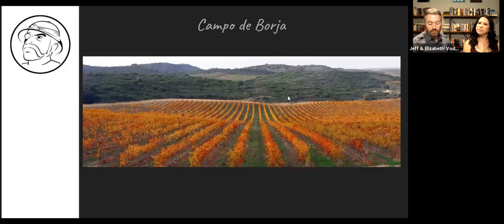So Campo de Borja, let's take a look. There it is in the fall. I was going to say, I don't think we've ever seen fall grapevines in any of these pictures. They've always been verdant, not the yellows and oranges and rust colors. That's very cool to see them like that.